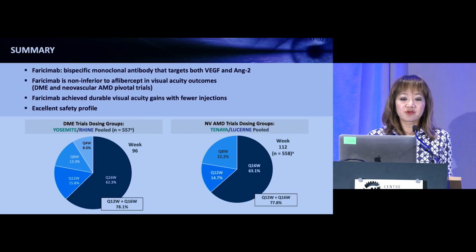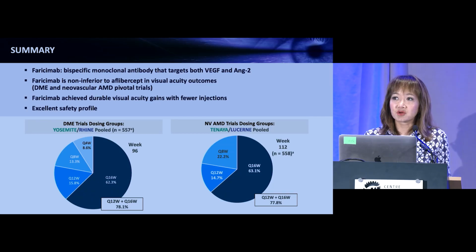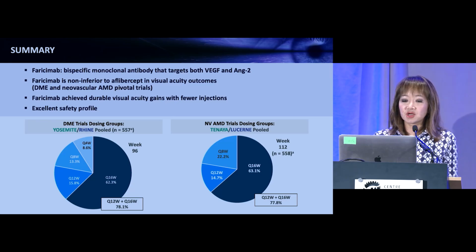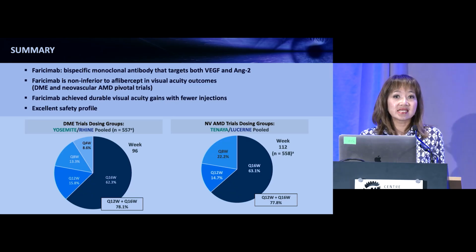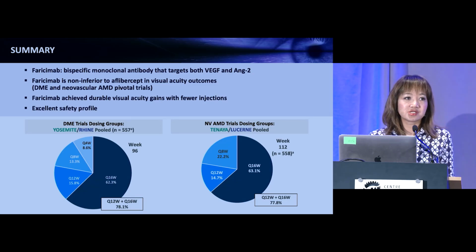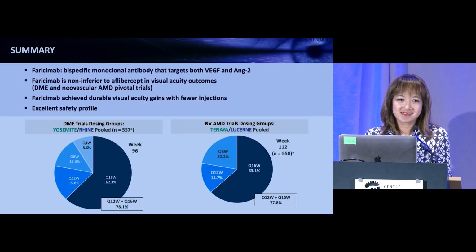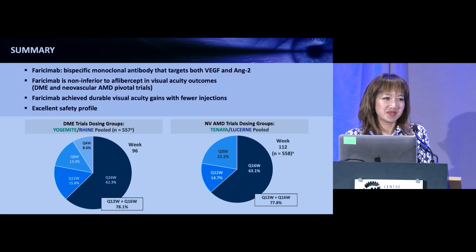And more importantly, faricimab achieved these highly efficacious results with durability, allowing patients to go 12 weeks or every 16 weeks while achieving anatomic success and visual acuity gains. And finally, faricimab has shown an excellent safety profile, giving ophthalmologists and retina specialists confidence in using this drug for our patients. Thank you for allowing me to share this information with you.